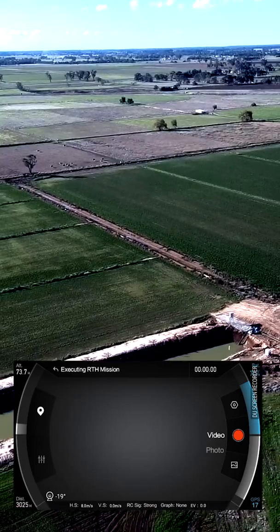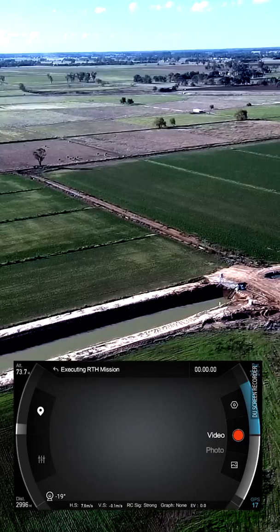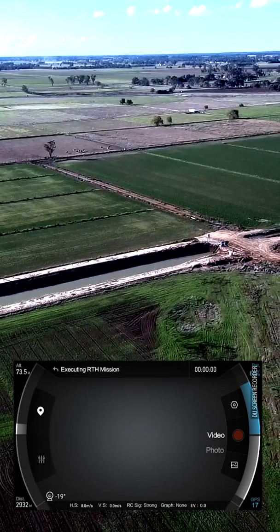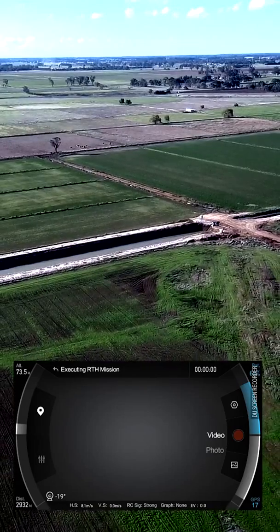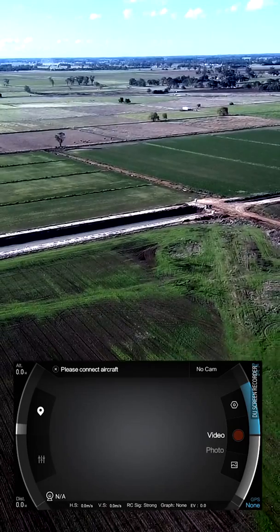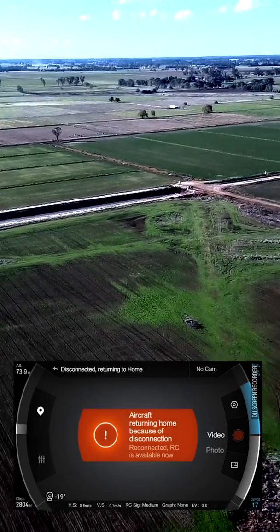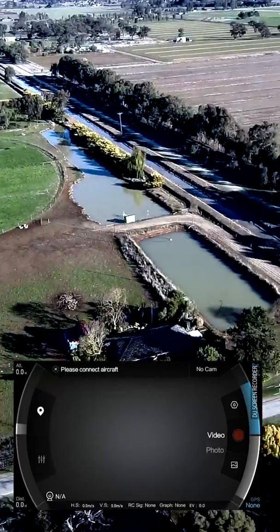Distance is 3 kilometres, which is, yeah, a fair way out. And I am so thrilled to see that we've managed to achieve that. That was really, really good. It'll be interesting to see how long it takes for the drone to begin to... Oh, returning home, yep.